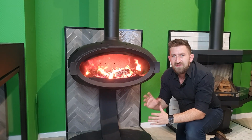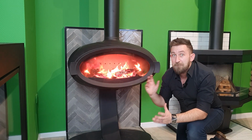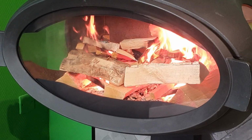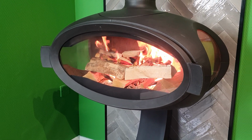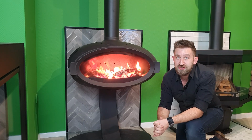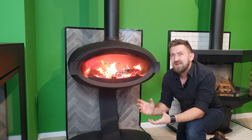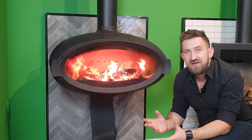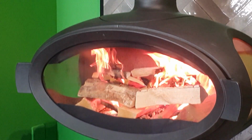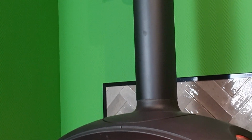It's compact enough to fit a variety of spaces while still making a big visual impact. And the Matter also meets strict European eco-design standards introduced in 2022 for emissions and safety, making it an environmentally responsible choice. It's a great option for those looking to reduce their carbon footprint while enjoying the benefits of owning and running a wood-burning stove. Additionally, it features a catalyst in the top of the flue here to help lower emissions even further.